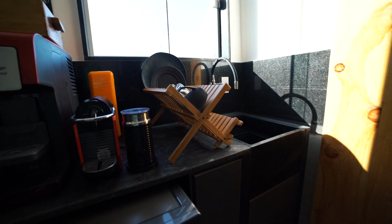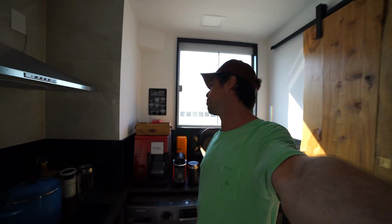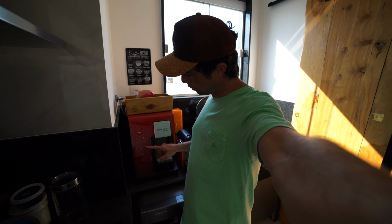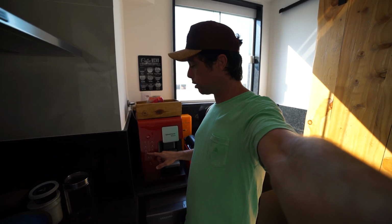Here I forgot to mention this water filter, which is really important here in Rio, because the water here is provided by a public company, which honestly is bad, and the water sometimes tastes bad here in Rio. So you need to have a water filter, and this is a pretty special one because it has natural water, cold water, even colder water, hot water, sparkling water, and capsules.